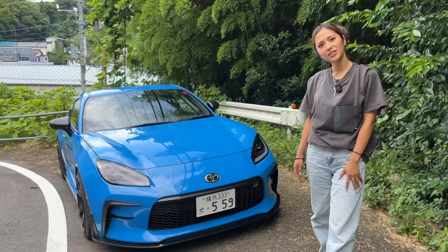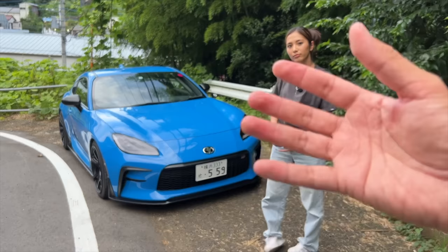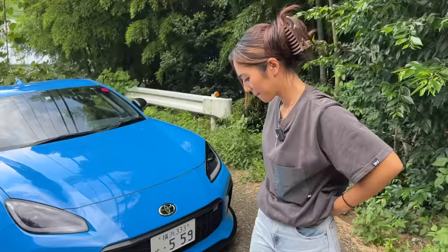And when you got it, it was pretty stock, right? Yeah. This is actually a special 86. This is not just the normal 86, which you can just get off the lot. Can you tell us about what makes this car special? Okay, so this car is a GR86 cup car. So a racing car. Wow.